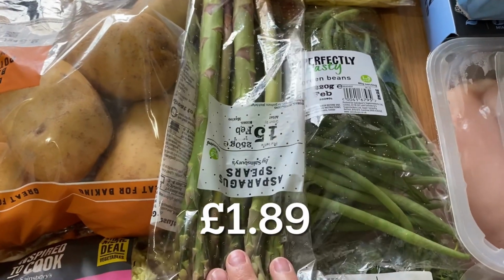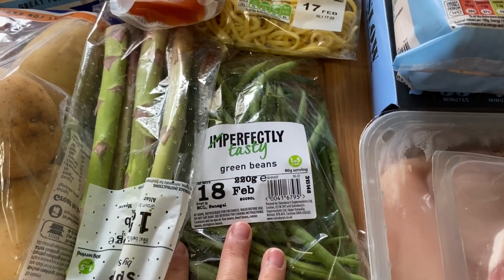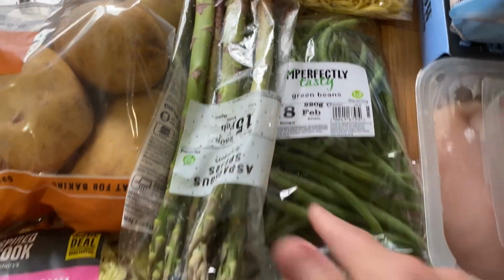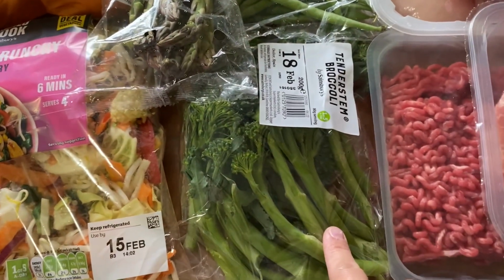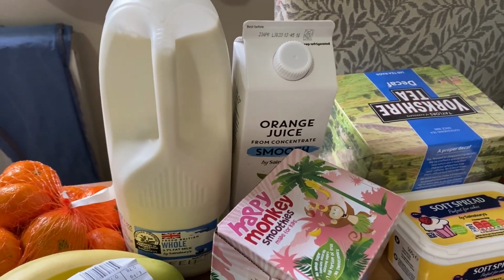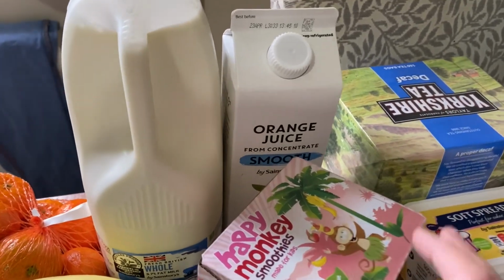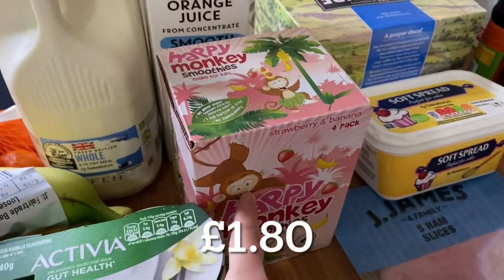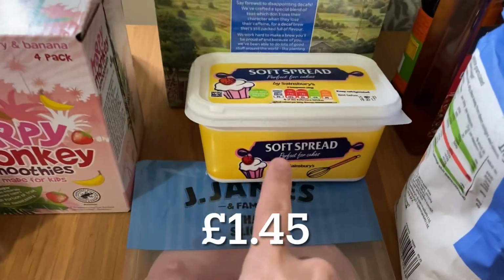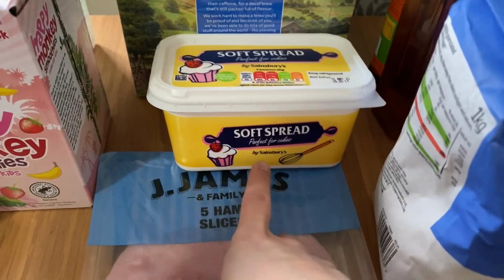I've got some asparagus spears, some imperfectly tasty green beans. These are just the cheap ones, I think they're about 70 or 80p. And then also some tender stem broccoli. Our usual 4 pint of blue milk. I've got a smooth orange juice, and then I've also got the boys some of the Happy Monkey smoothies that were on offer. Got some of the baking spread because we're going to make some blondies and also a chocolate cake this week.